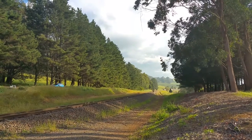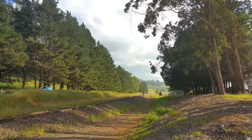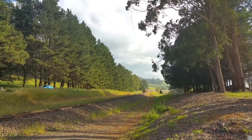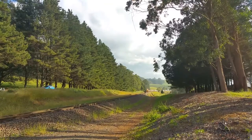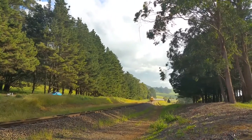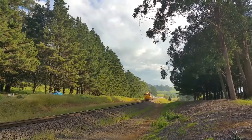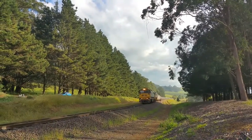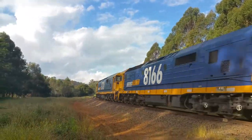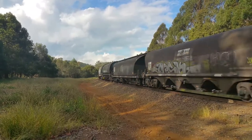And now we've got 81 classes on a grain train. Run number is 8922. Leading loco, 8130. Second loco, 8166.